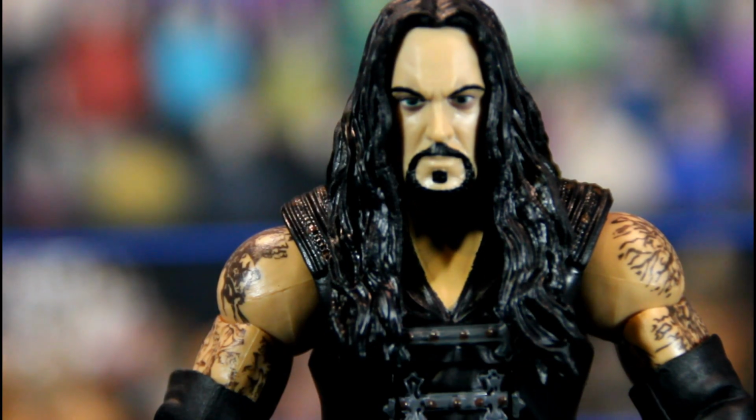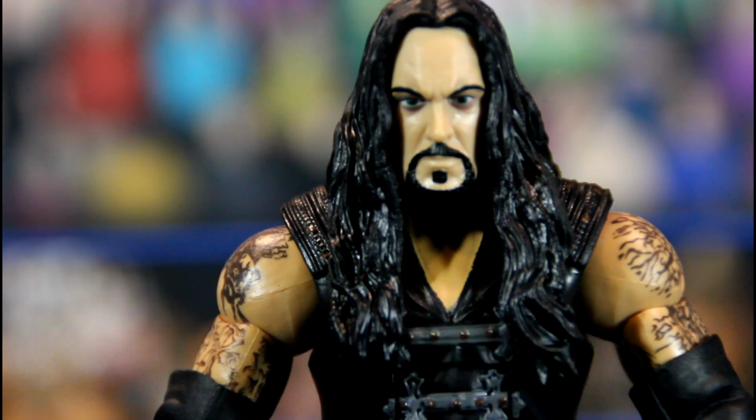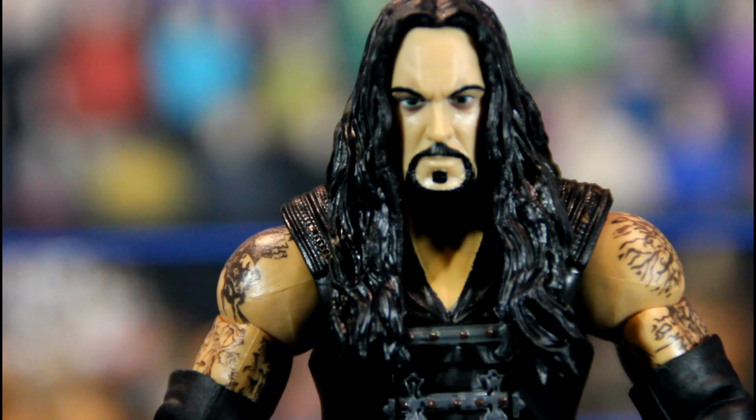There's a dude on Instagram, Beast Nation, I think it's Beast Nation 007. He made probably the best fix-up of this Undertaker figure I've ever seen. Mine's pretty good. I think this is what most people are going to do, and I think it looks pretty friggin' badass.